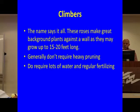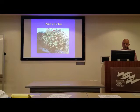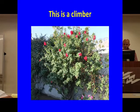Climbers, these are wonderful background plants. They can be 15 to 20 feet long, generally don't require heavy pruning, and have horrible, horrible thorns. I mean, they are terrible, nasty creatures. Flowers are smaller than hybrid teas, and they do require water and fertilizer. I find that after a while the canes get really long and they get a bit sparse down at the bottom, and so pruning them back will stimulate some new growth and make the plant look a little bit nicer. So here's a climber up against a brick wall.